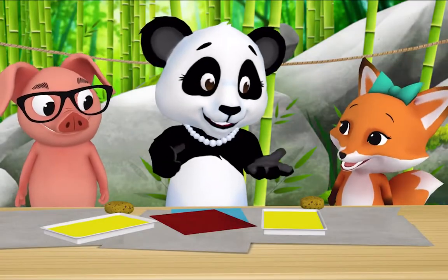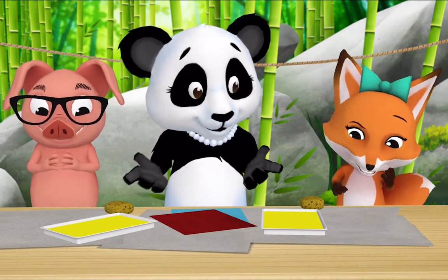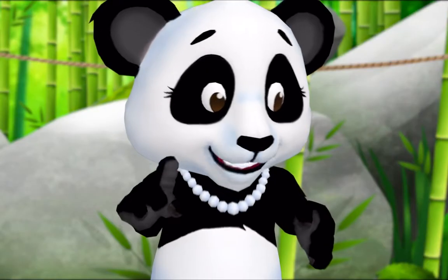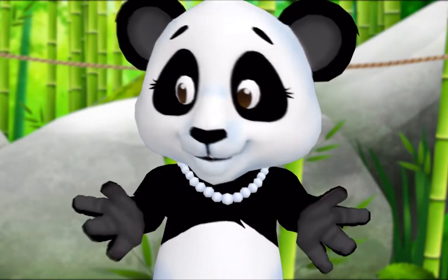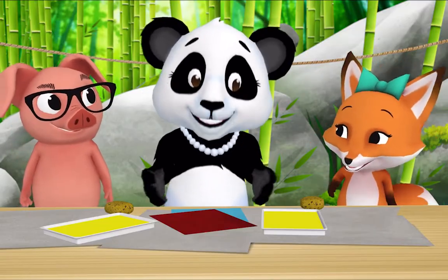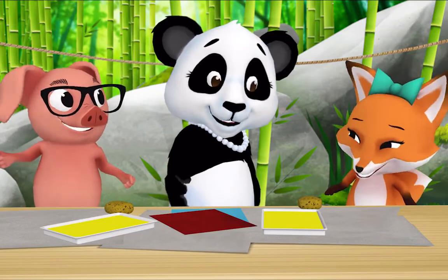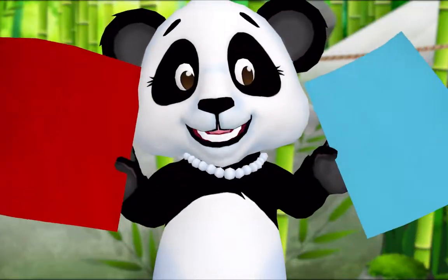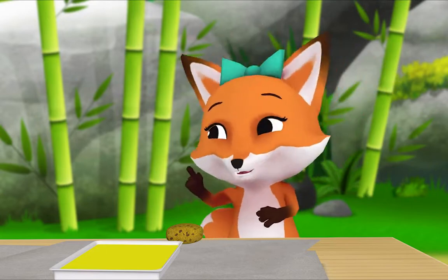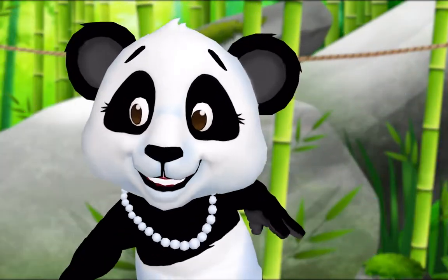Pig, Fox, I'm going to show you a new way of painting. Ooh. I don't see any paint brushes. That's right, Fox. We're not going to paint with paint brushes. We're going to paint with sponges. Ready to see what happens? Okay. Do you want to start with blue paper or red paper? Blue, please. And I'll take red, please.